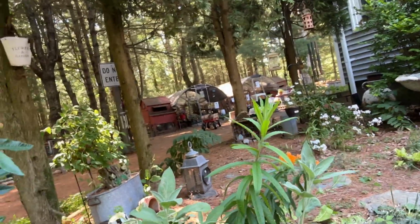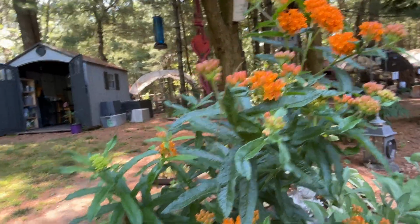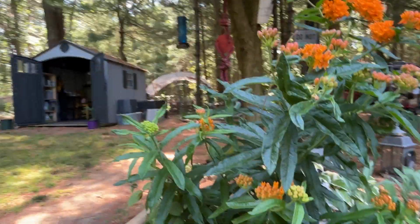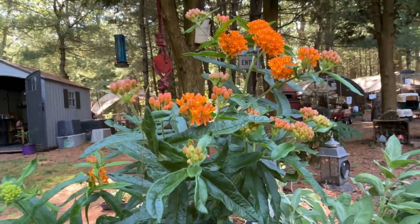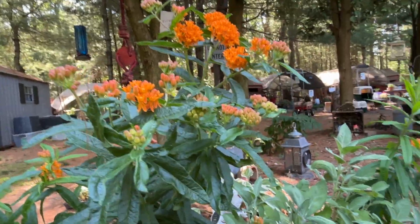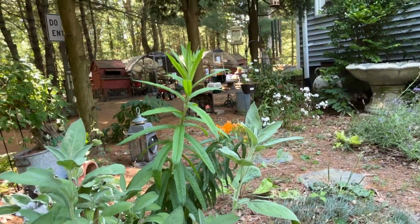But I did watch them eat away the plant. So this is one of those plants that you have in your garden that if a monarch does find it and they lay eggs and the babies get it, they're going to eat pretty much the whole thing. So you got to be okay with that. And it does come back every year, and it does spread. So you can see I have some over there as well.